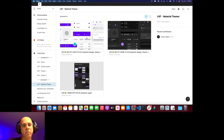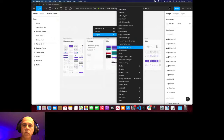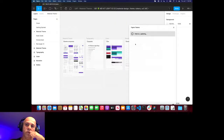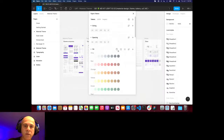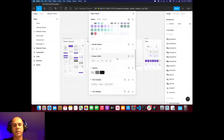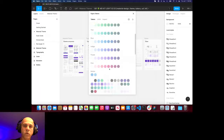So let me show you how I was able to do that. So I have, this is the Material Design kit, and I have the material theme page here, and you can see they're all sharing the same style. And if you use the Figma Tokens plugin, that's the plugin that I use to manage all the tokens, this great plugin done by a guy named Gen6, you can see all those palettes that I was showing you in the code, right?